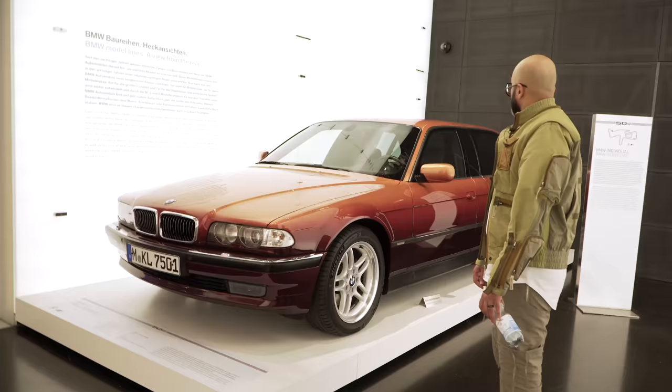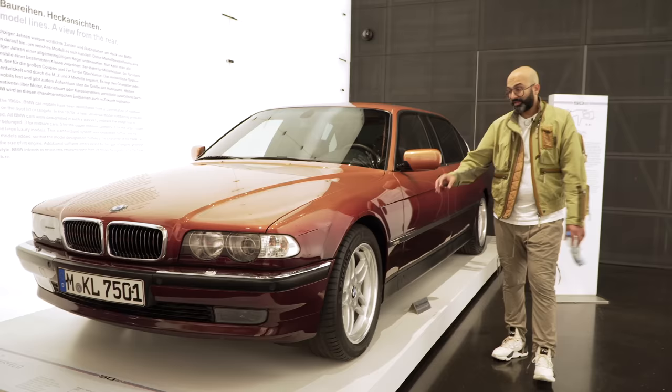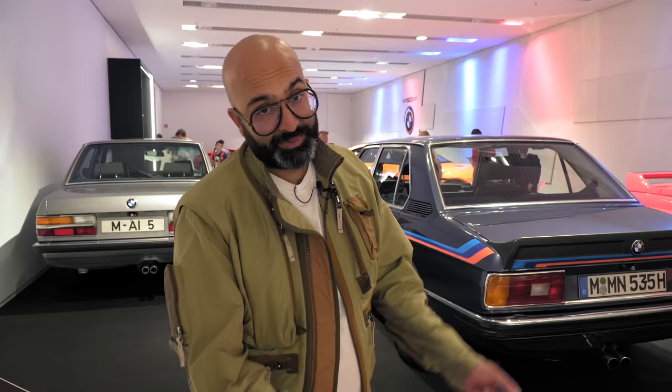This is a Karl Lagerfeld 7 series, so it's a stretched version of the normal 7. But what's really cool about it is the paint. It's light and then it fades to dark, and in person it looks really stunning. I said the last room is special, but so is this one. It just keeps getting more special.